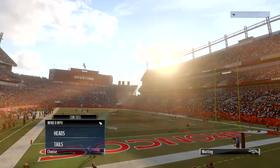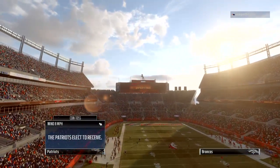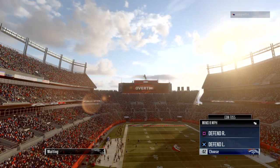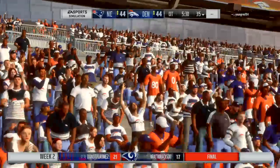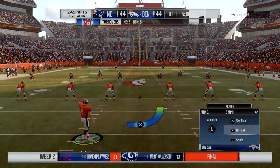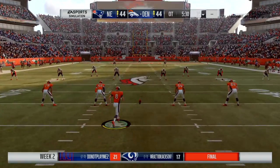And here in overtime, if the team that receives the ball scores a touchdown, it's over. If they don't, we can still have some more football. That's exactly right. If they go down and kick a field goal, the other team gets a possession to either match it or score a touchdown to win the ball game. If both teams kick field goals, the next team to score wins.